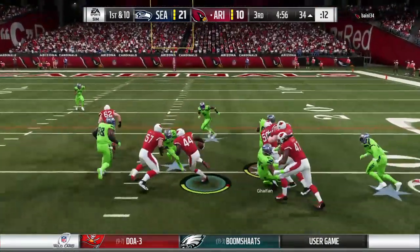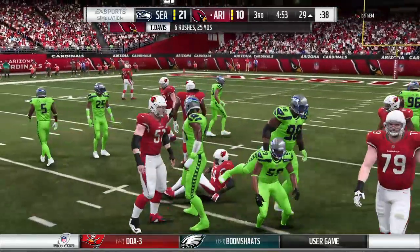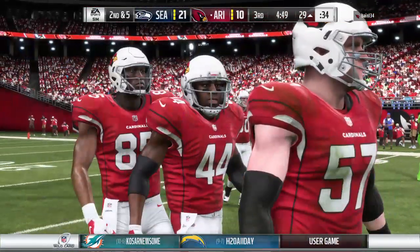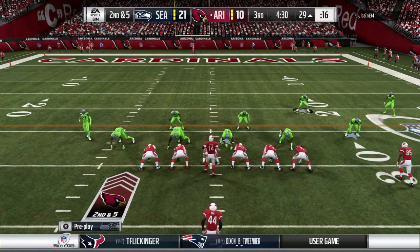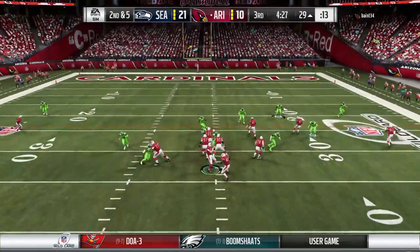Now a handoff to Davis. And he'll get it down inside the 30 to the 29-yard line. 5 yards on the carry. Good pickup on first down. Tough first half for him, unable to put up the numbers he's used to producing. But with a guy like him, you and I both know it just takes a couple of explosive touches for him to make an impact on this game and on the stat sheet as well.